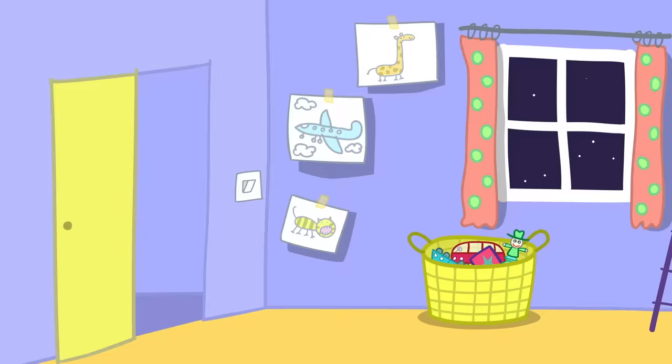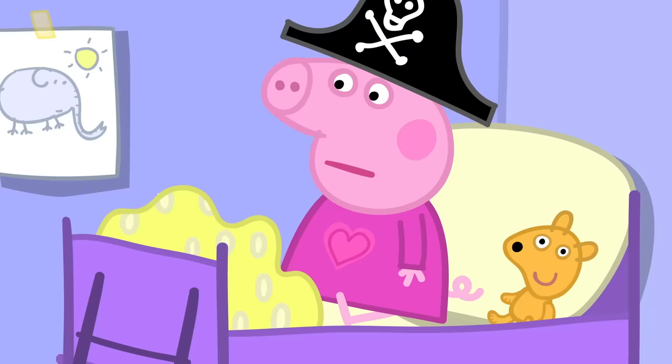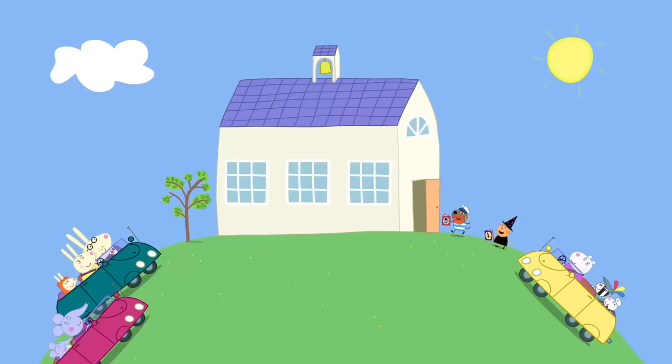Are we all ready for World Book Day tomorrow? No. My favourite book keeps changing. Don't worry, Peppa. You can decide in the morning.